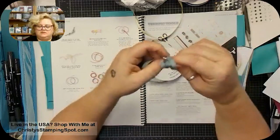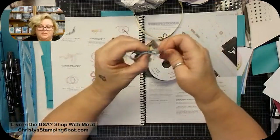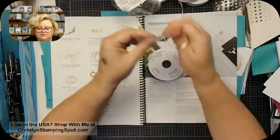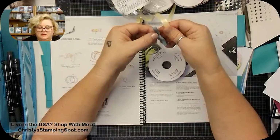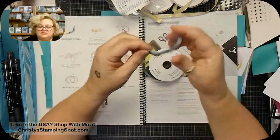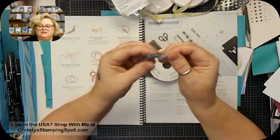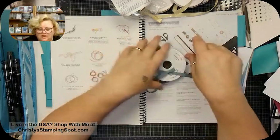I like it, and it is a great size. It is the 1/4 inch. I think 1/4 inch is actually my favorite. It's a little bit bigger than the sheer ribbon, because this makes even better bows. It's not too small. It makes really pretty bows, especially since I like to make little tiny bows. So pretty. Oh, I love it.